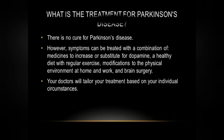What is the treatment for Parkinson's disease? There is no cure for Parkinson's disease. However, symptoms can be treated with a combination of medicines to increase or substitute for dopamine, a healthy diet with regular exercise, modifications to the physical environment at home and work, and brain surgery.